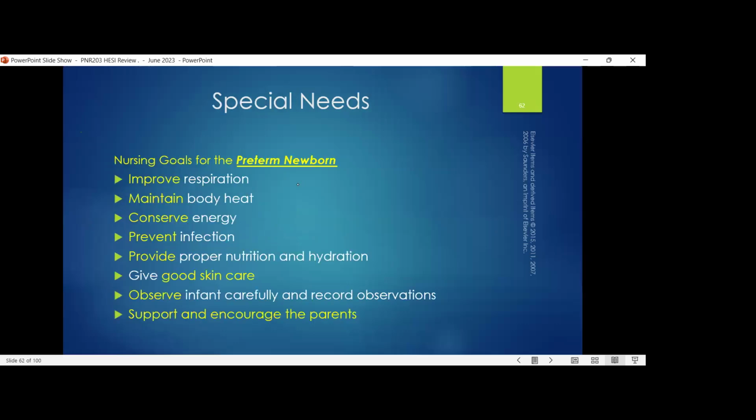So I'm going to skip over that. And then our baby's special needs. So these are my nursing goals for the preterm newborn. Improve respirations. Now this could be for term babies too. Maintain body heat. Okay. Never cold stress these babies out, because cold stress leads to hypoglycemia, which leads to respiratory distress, and you can have too much going on.